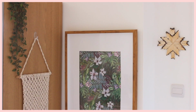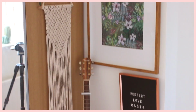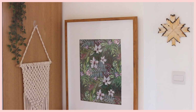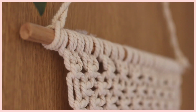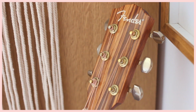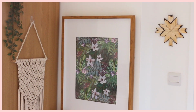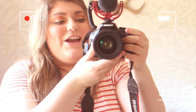So coming away from my door I just have this little corner, and the long brown bit is just my wardrobe, but in this corner I just have this print that I got from TK Maxx. The little hanging macrame thing is from Matalan, my guitar is Fender, and my letterboard is actually from Home Bargains, super cute. And then on my wardrobe I have this plant, and that's from IKEA.